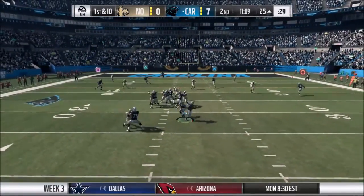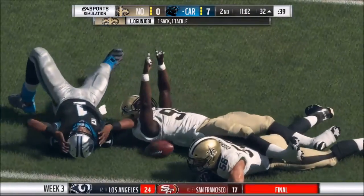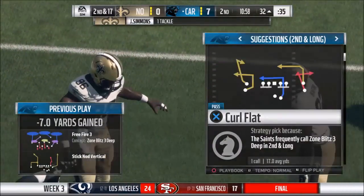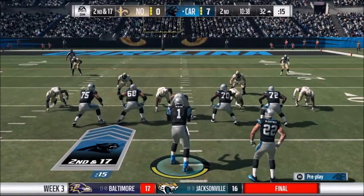Now Newton on 1st down, flushed out right, and no escaping this time as he'll go down. They got him for a sack. Larry Ogunjobi in there to bring him down, and it'll be a play to remember for that young man, the 1st sack of his NFL career.